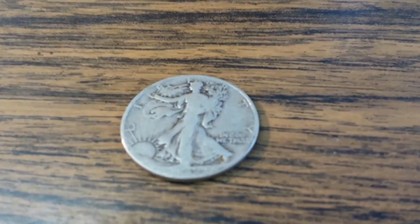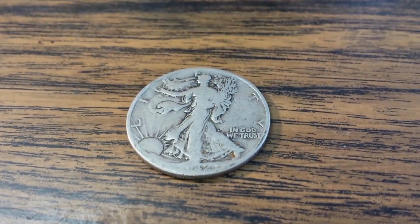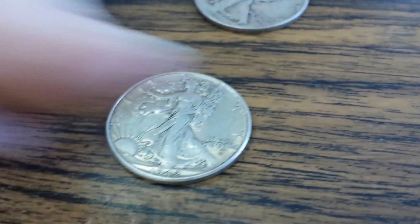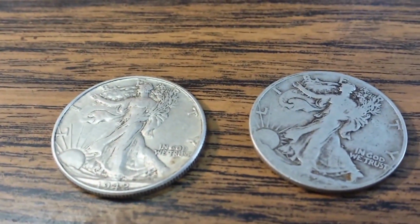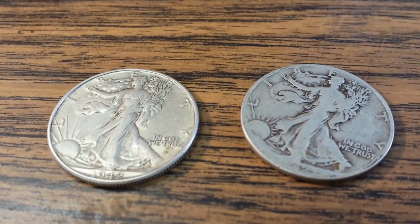This is probably more along the lines of what people have all the time. This is a 1942 half a dollar, and it has a $5 or $6 retail value, probably $6. Here's the same 1942 half dollar in a little better condition. You can see them side by side. This coin would probably retail for 8. This would retail for 7.